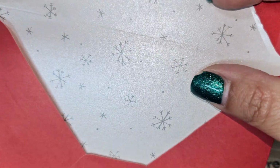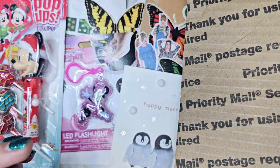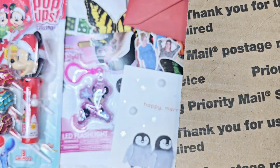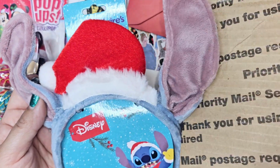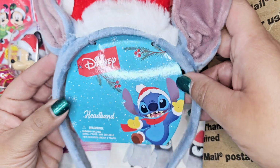Like, that is a pearl finish on there. That is really, really pretty. So she just is wishing me a Merry Christmas. Thank you so much. Merry Christmas to you and your family. I hope your trip with your parents is going spectacular. Oh my gosh, she knows how much I love Stitch. Excuse me. So I got a little Stitch headband here.